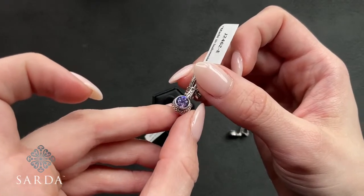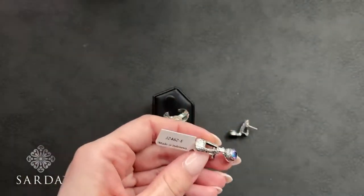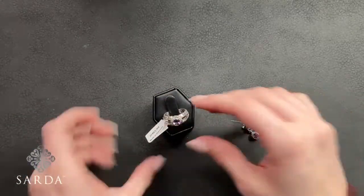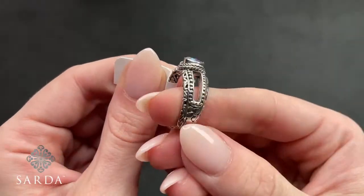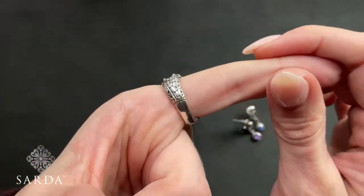I love this color too. It's like a really pretty purple with some blue and violet flashes. And that's J2462 for $89.99. Right at an inch. And then we've got the matching ring. Size 8 there. $79.99 on the ring. Split shank and watermark details.